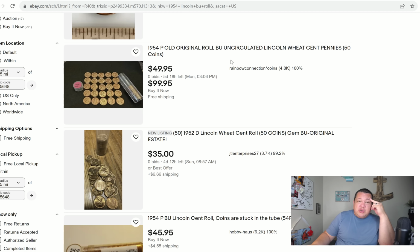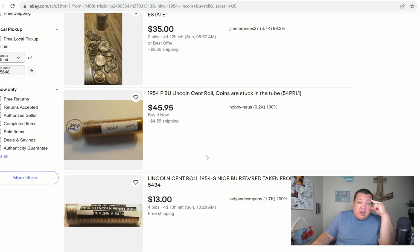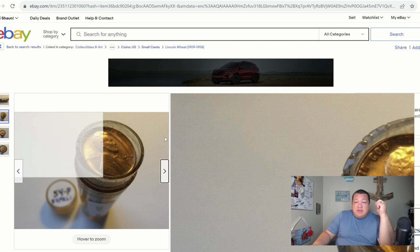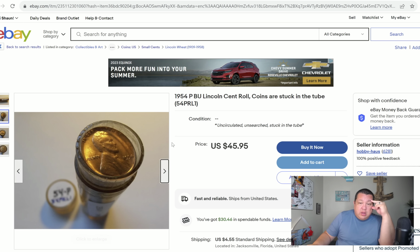1954 P. Old original roll, BU uncirculated Lincoln wheat cents, 50 coins. Check that out. I mean, you have to invest $50 to get a BU roll, at the very minimum. Buy it now for $100. That's expensive, right? It sounds expensive. Here's another BU roll right here, with shipping, $50. So it seems to me that $50 is the entrance fee in obtaining a BU roll of 1954 Lincolns. It probably has a very high gray sheet value for retail.